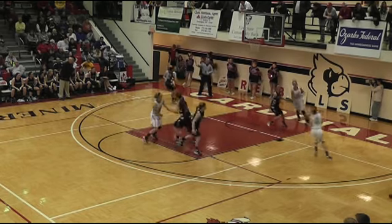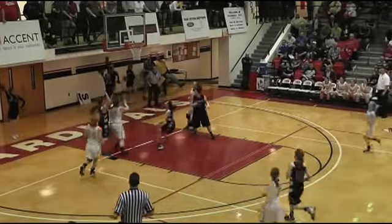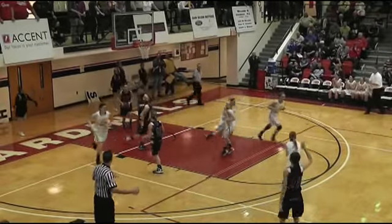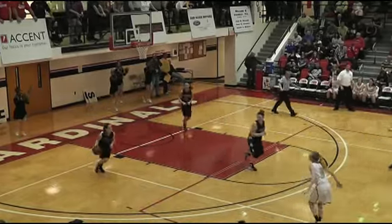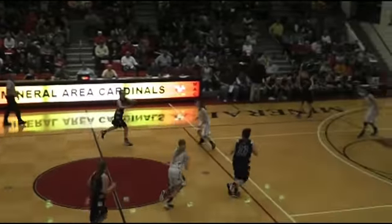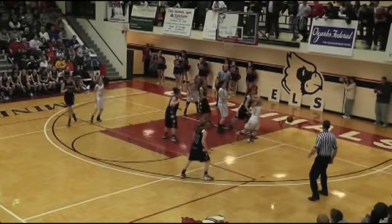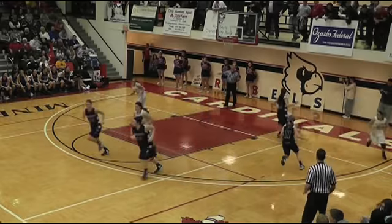And now 39-33. That's the largest lead of the game for Central. 6:25 remaining in the fourth, but a great fast break that time. And it's finished on the other end by Abby Clark. Got a great pass. Made it pay off. 39-35, Central by 4.